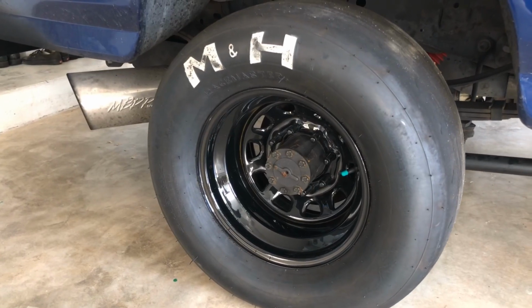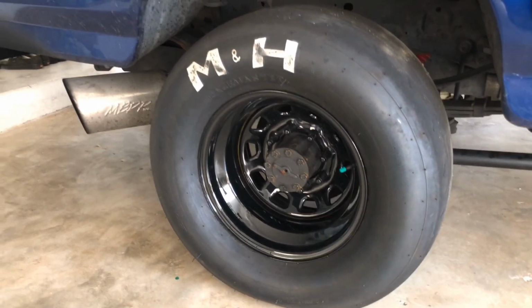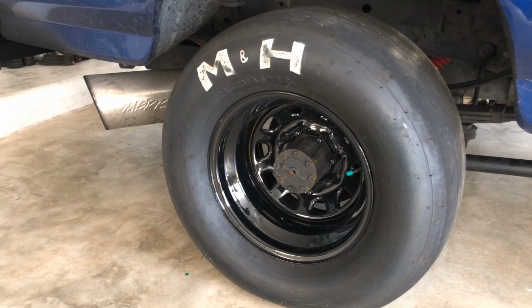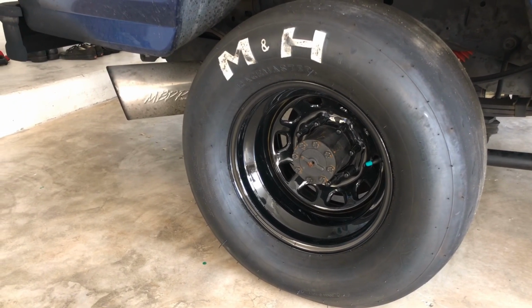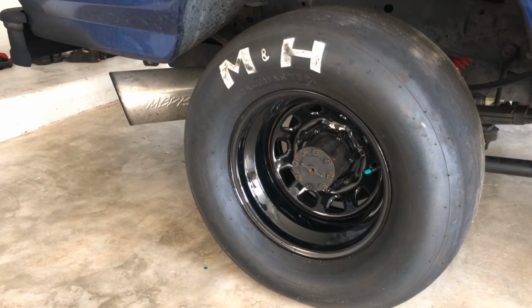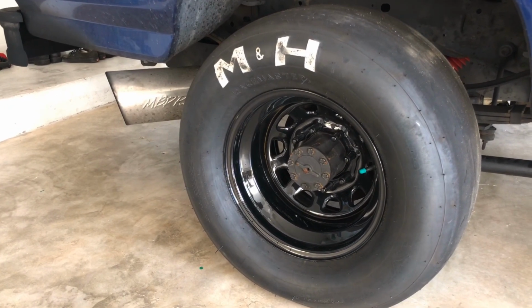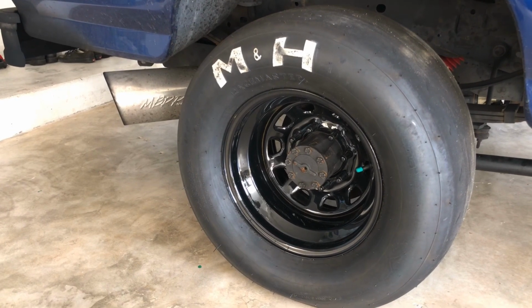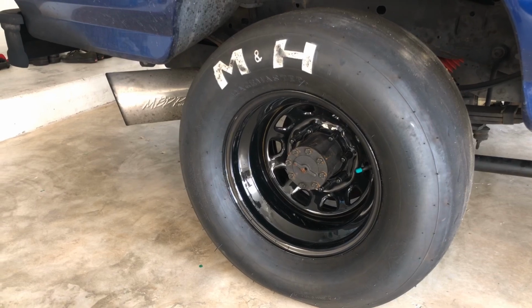All right, so here are the slicks. These are a 30 by 14 Race Master cheater slick, like I said. These things are awesome. I run them right around 20 PSI. Again, I've never ever had a traction issue with these things. The truck hooks up very well and holds all the torque, doesn't spin, everything that you could possibly want when you're drag racing. They do a pretty good burnout. They get heated up pretty quick. They're pretty sticky once they're warm and ready to go.